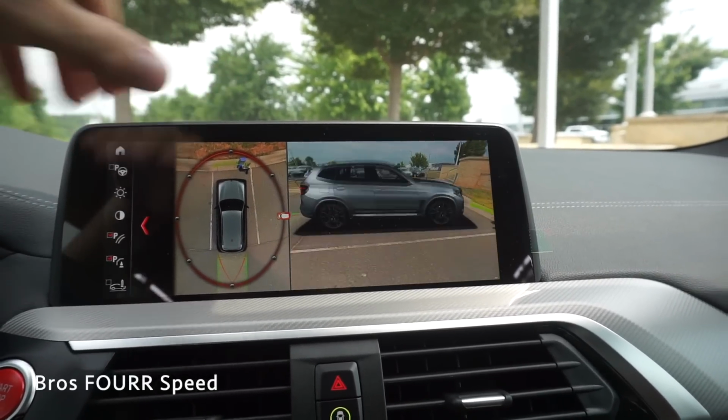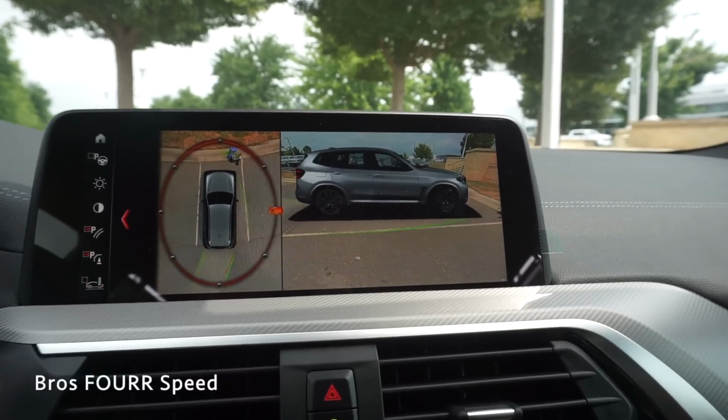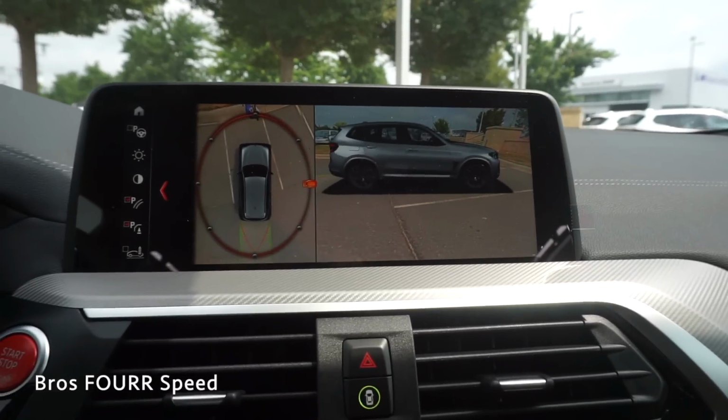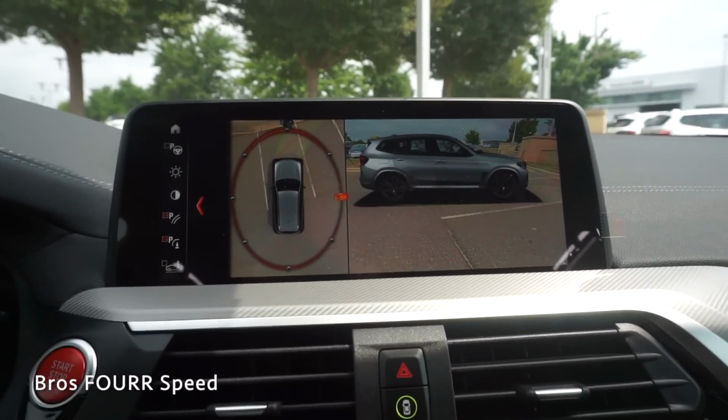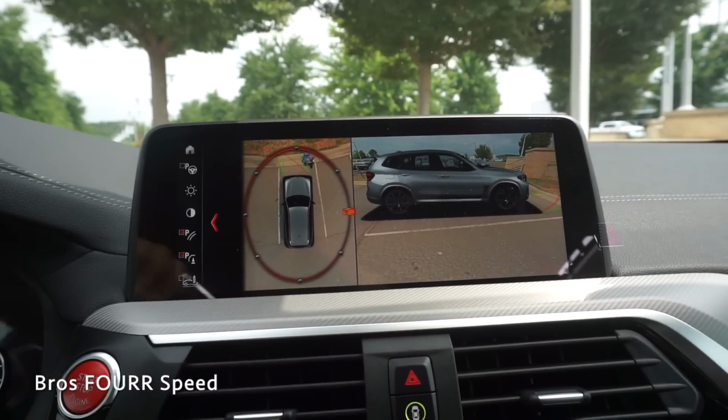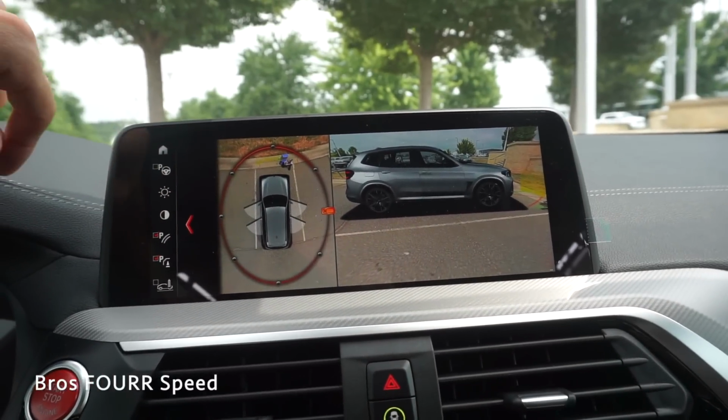So I really like how BMW's done this. Even when I turn the steering wheel, you can see how everything changes. Everything is so easy to use. And then going into drive now, you can see how easy it is just to get myself right back into the spot. Now in park, it'll even show you where your doors are going to be open.